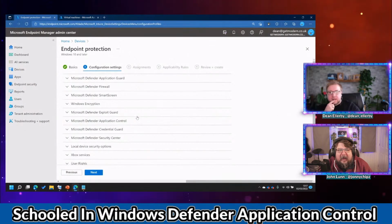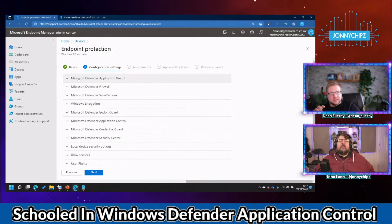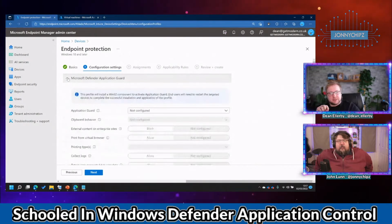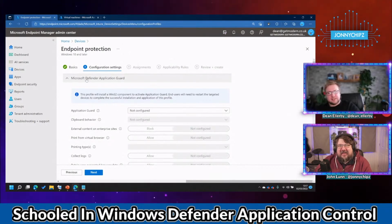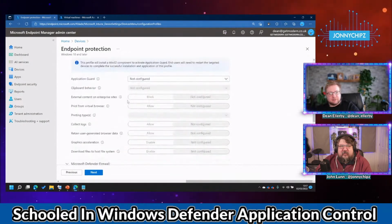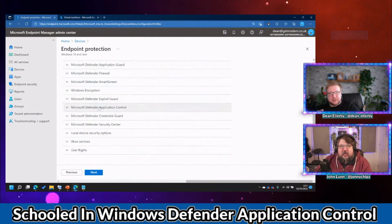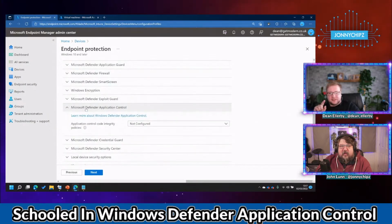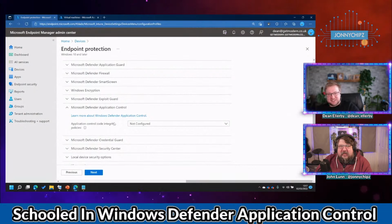And here are the endpoint protection categories that we can choose from. You can see we've got Defender Application Guard here. You'll also see that it's called Microsoft Defender Application Guard because Microsoft cannot decide what this platform is called. They have no consistency throughout. It's been written by different people, and the wording is just different throughout this whole thing. Cool. So, sorry, Application Guard. I meant to click Application Control. My bad. So WDAC here, MDAC here. Learn more about WDAC. Here's MDAC. Consistency is absolutely awful.